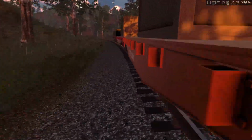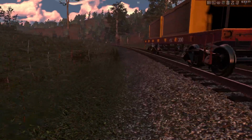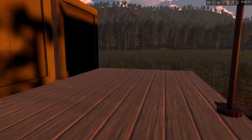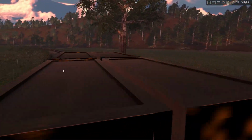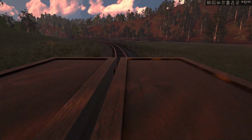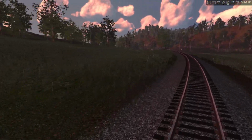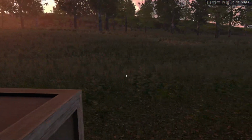I'm trying to get on the front of the train. Kamikaze. Okay, I made it. The bandits have boarded. No, it's good. It's a good view out here on the front of the train. It's always nice and quiet too.